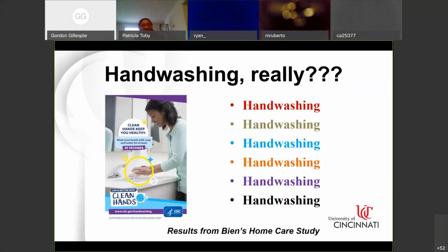Something else to remember is hand washing, and I don't know how to emphasize that enough. It seems like a no-brainer, and every nursing student and physician will tell you the importance of hand washing. However, Dr. Davis and I have a student getting her dissertation work. She was following home care workers to 9 different homes the week before coronavirus, when Governor DeWine shut everything down. So this result isn't from last year or months ago. It was literally last month.